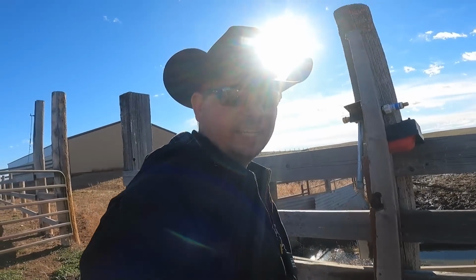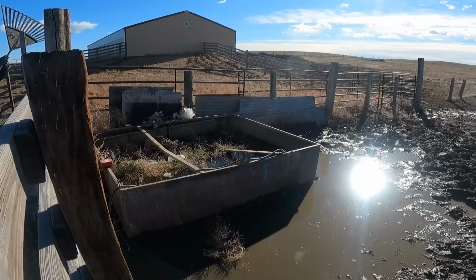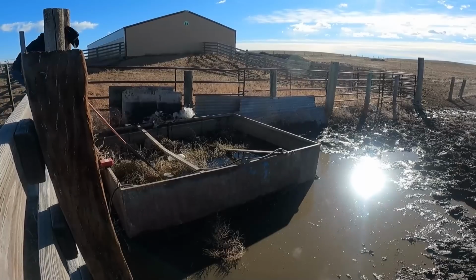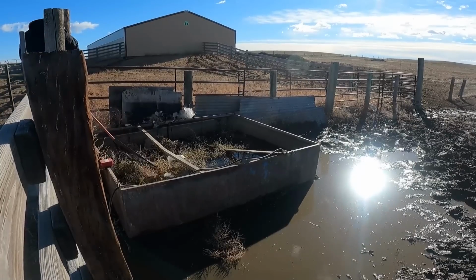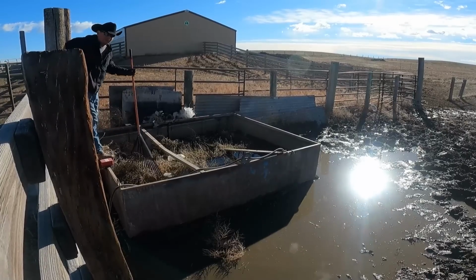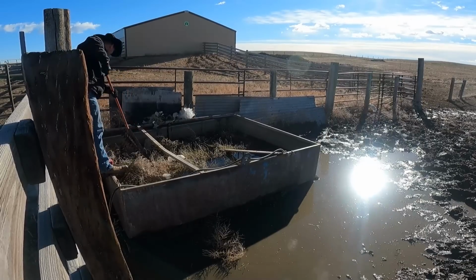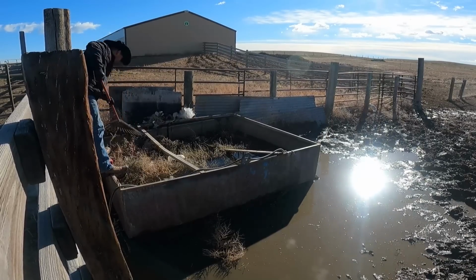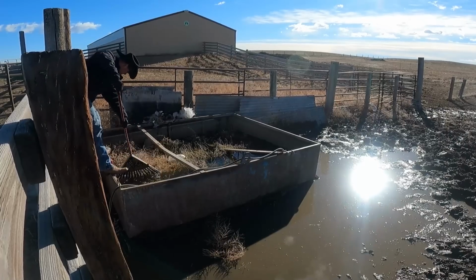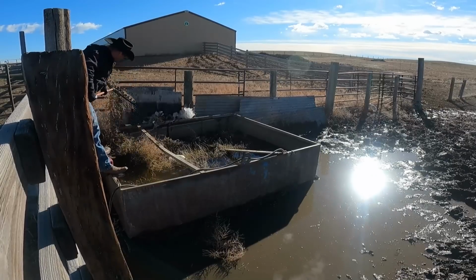So I'll leave this here, and we'll get to cleaning the tank out really quick. So mostly what I've got in here is actually just tumbleweeds, but it does kind of make a mess. So I'm going to try to get as much of it out of here as I can, without getting in the water.